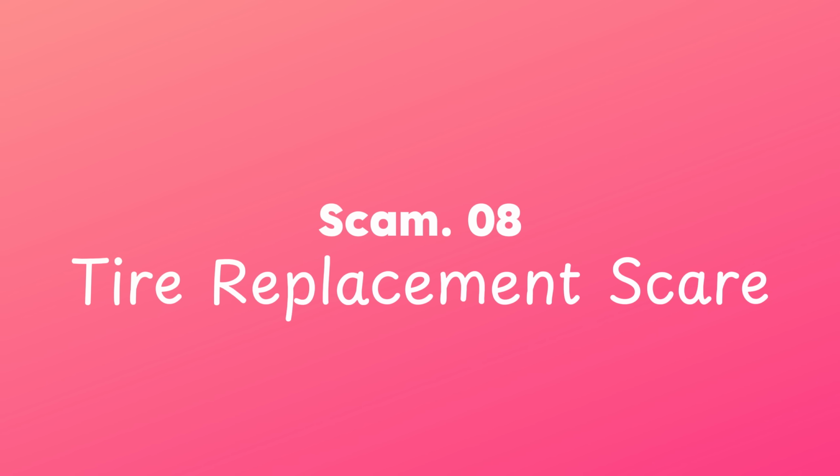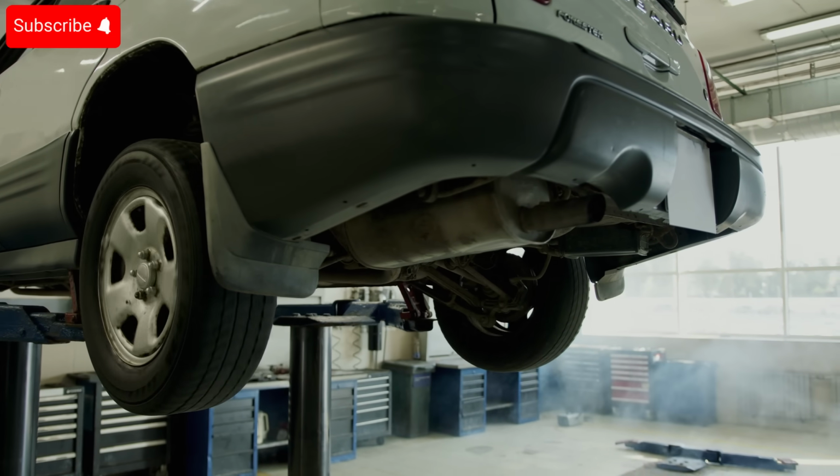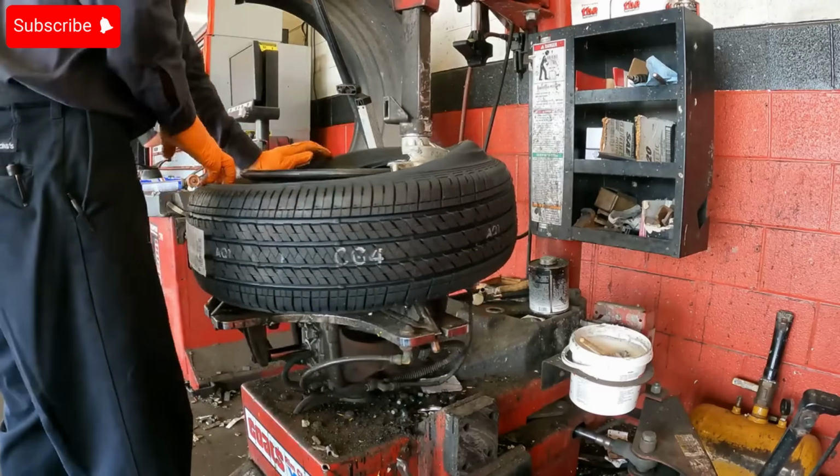Number 8. Tire replacement scare. A classic scam designed to empty your wallet. Here's how it happens. You take your car in for a basic service and the mechanic tells you your tires are dangerously worn and need replacing immediately.